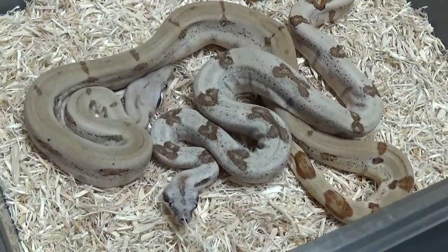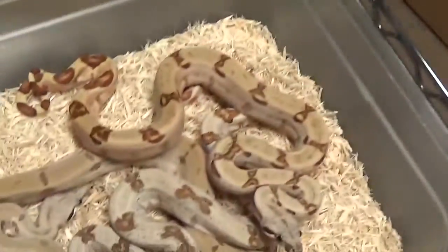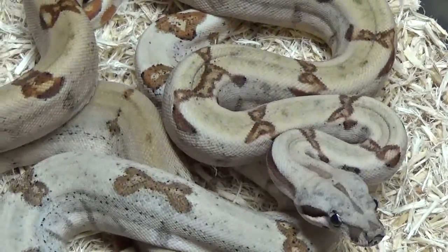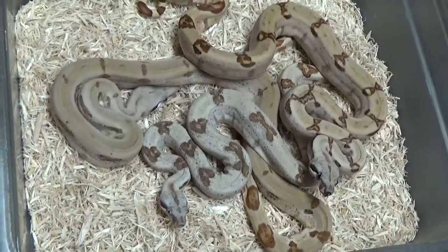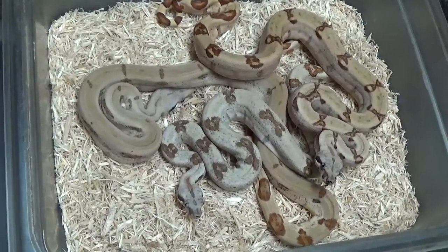Extremely happy with the way these two came out. I have another Hypo Silver up here as well. This is another Hypo Silver that I'll throw on the pile too. Here's another example of a Hypo Silver. I mean, it's crazy. They just all kind of blend together. So that's a nice sneak peek right there of 3 up and coming breeders that I'm going to be working with.